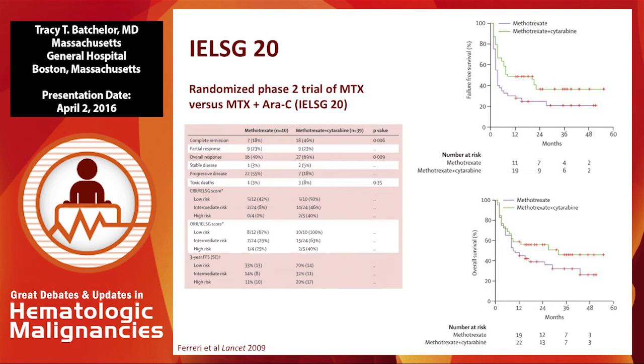This is so-called combined modality therapy, chemotherapy and radiation. And if you can squint and see that the complete remission rate after chemotherapy, not surprisingly, was much higher in the patients who received the combination of methotrexate and Ara-C. And if you actually go over here and look at failure-free survival and overall survival, those patients initially receiving the combination of methotrexate and Ara-C had improved failure-free survival, improved overall survival.